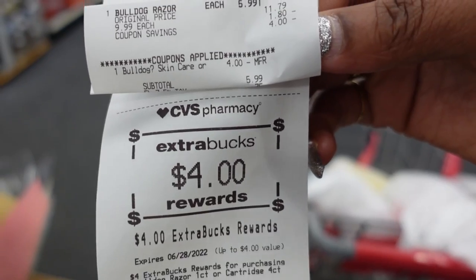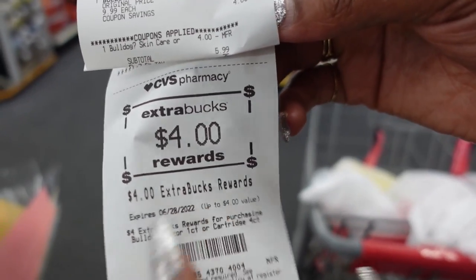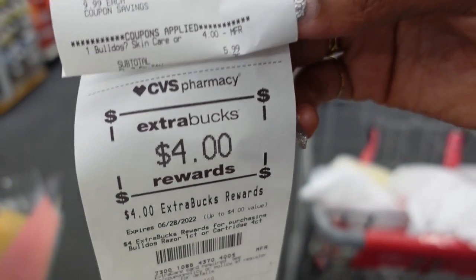So if this is something that you need and you're willing to pay that $5.99 out of pocket or use your CVS rewards, you'll pay $5.99 and you get $4 back. That's not bad at all, y'all. And Father's Day is coming up, so you can actually do some of these razor deals and put them in a nice Father's Day basket.